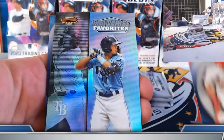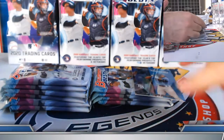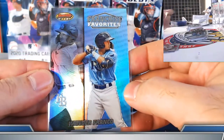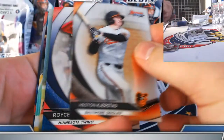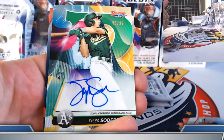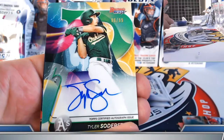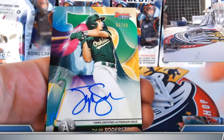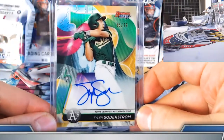It's Kyle Lewis rookie. Wander Franco franchise favorites, Wander Franco refractor. Autograph green of 99, Tyler Soderstrom. Let me check the leaderboard. That might put him up in the count, right? Yeah, puts him up at 9. Goodness, 86 of 99 for the Soderstrom spot. I gotta see how they did last time. I don't think they went off like this.